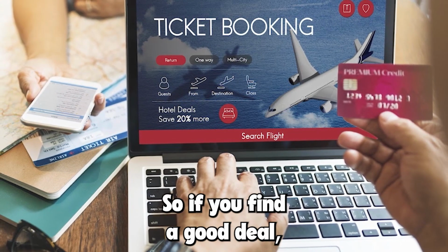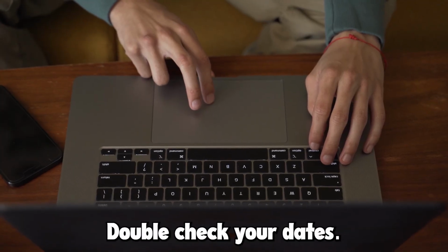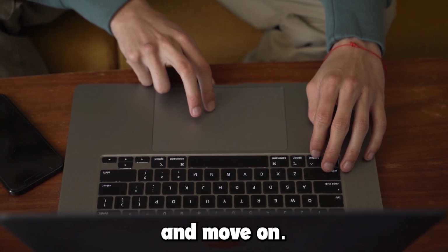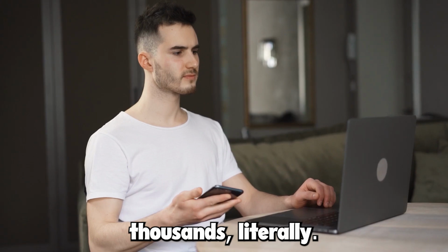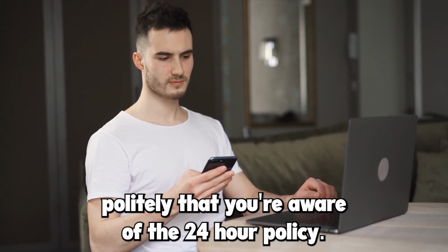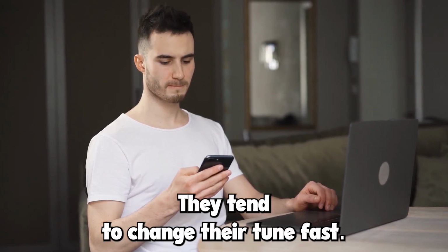So if you find a good deal, book it first and confirm later. Talk to your travel buddy. Double check your dates. If it's not right, cancel within 24 hours and move on. No harm, no fees. This trick has saved travelers thousands, literally. And if the airline pushes back, just remind them politely that you're aware of the 24-hour policy. They tend to change their tune fast.